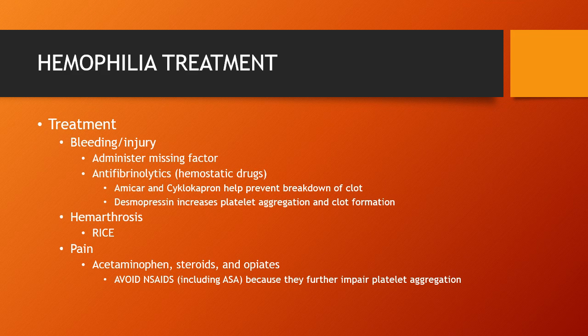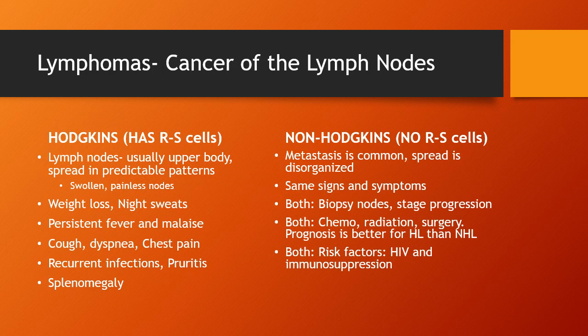For hemarthrosis, so blood in the joint, you want to rest it, so immobilize it, compress it, elevate it, ice it, treat pain with things like Tylenol, steroids, and opiates. We avoid NSAIDs, including aspirin, because they further impair platelet aggregation and increase the risk of bleeding.